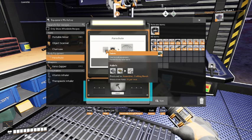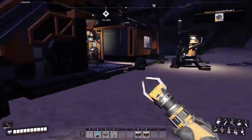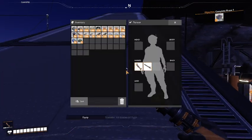Do you have reinforced plate being made anywhere? I'm guessing no. Reinforced plate is being made upstairs. It is, you do have some? Okay. Yep, there's several hundred probably.